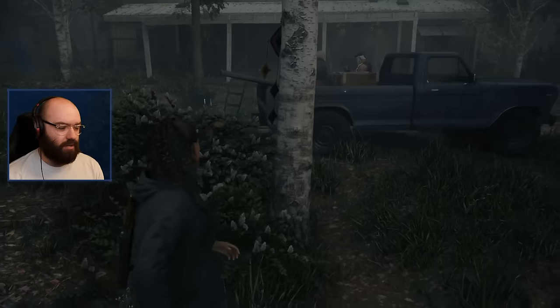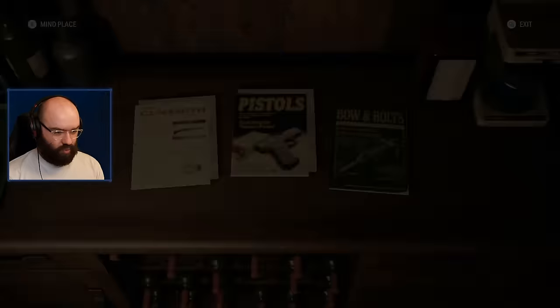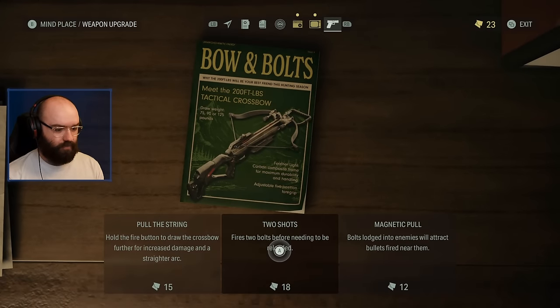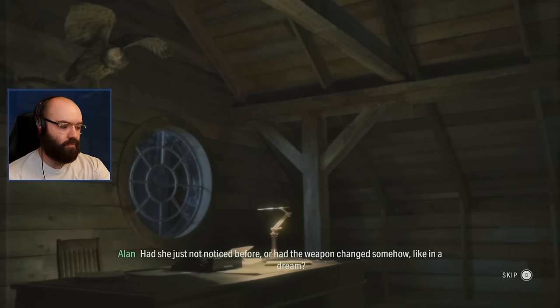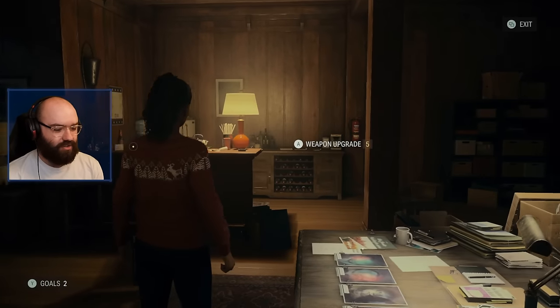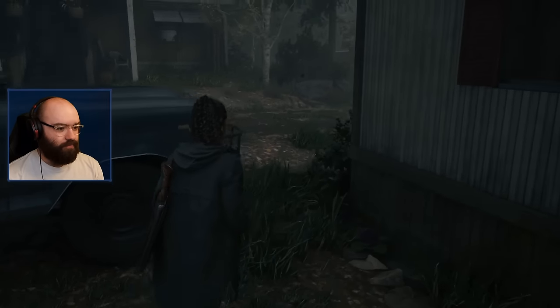Okay, we got more manuscript fragments. So we're looking at 23. Let's get this two bolts. Saga realized the crossbow could hold two shots at the same time. Had she just not noticed before? Or had the weapon changed somehow? Like in a dream. I think she's like, she didn't realize. Is she stupid? Wonderful.